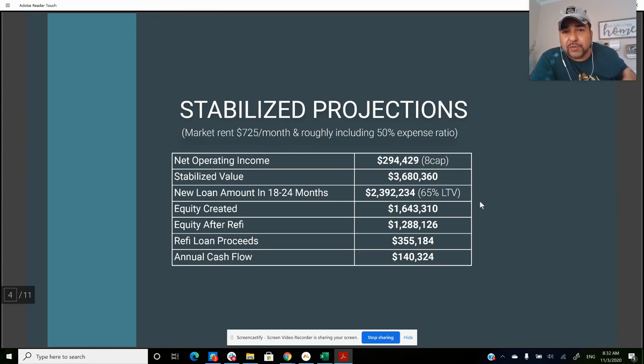Stabilized projections. This is what we think it's going to be worth in 18 to 24 months, just by doing the market research. We did market rents at 725. That's our number, and we used a 50% expense ratio, which is pretty good. To our surprise, we're already getting 775 on the newly renovated units. We're releasing them at 775, which is $50 more, so that gives us extra value. If everything gets leased at at least 775, the stabilized value is going to be about another $500,000 higher.